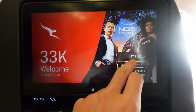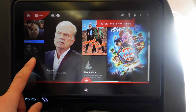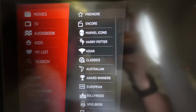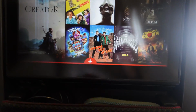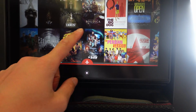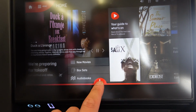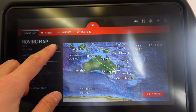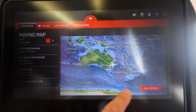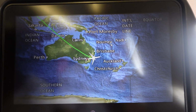The IFE had a pretty good selection, including some options from Paramount Plus. This actually led me to discover that they made a new season of Reno 911. The only downfall to this, which is honestly pretty pathetic, is the map. This is a rolling map, and is completely outdated for this modern of an IFE screen. On top of that, it wasn't even working for the entire flight, it was just frozen.